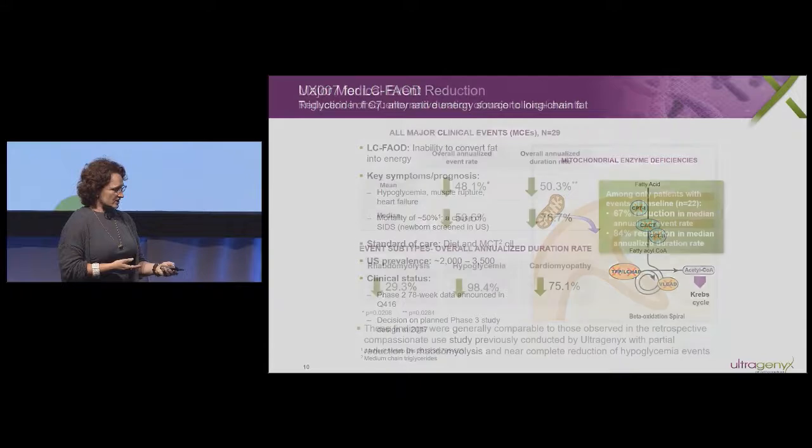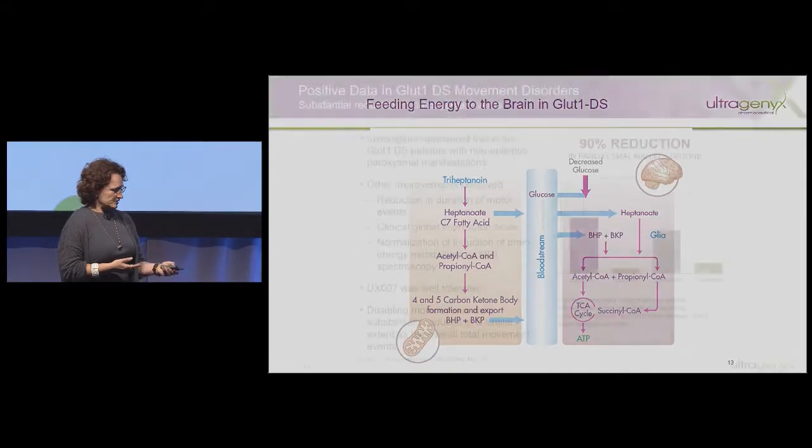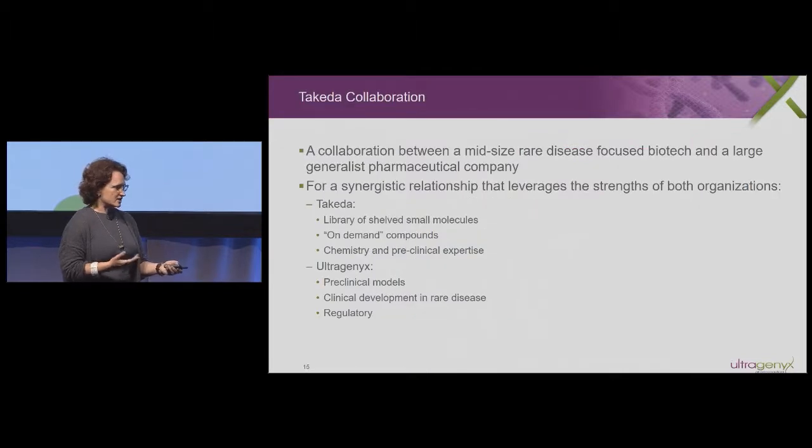This is FAOD, which I told you about already. So I'm just going to jump through these and go back to them if you want to hear about one specific indication or another.